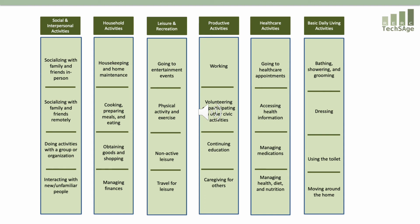The categories were adjusted to include social and interpersonal activities, household activities, leisure and recreation, productive activities, healthcare activities, and finally, basic daily activities. Following this, we were curious which categories our SMEs would feel were the most difficult for each of the groups.